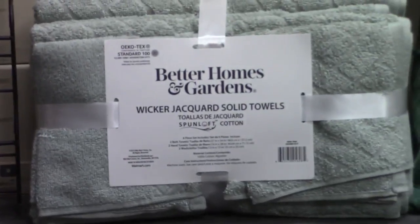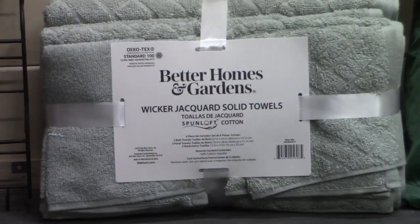Next thing we've got is a 6-piece towel set. Nice little 6-piece towel set made by Better Homes and Gardens in sort of a pale green, but I guess it's a green tone, really, really light. It's a pretty color, really pretty color.